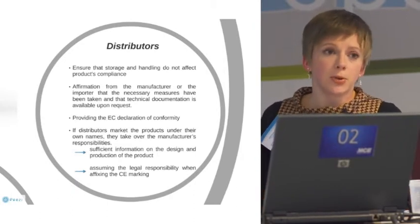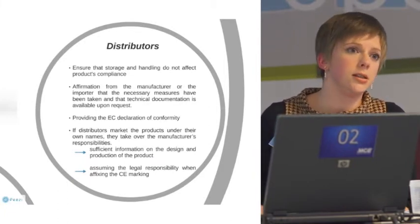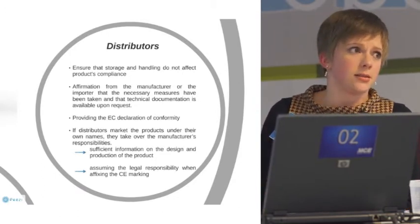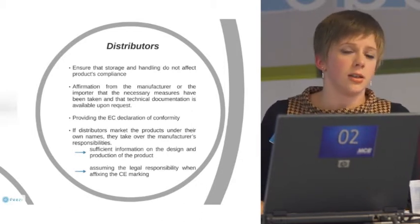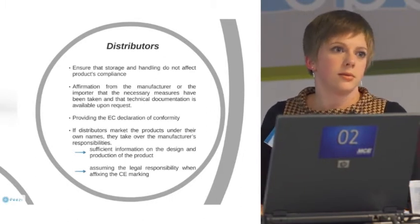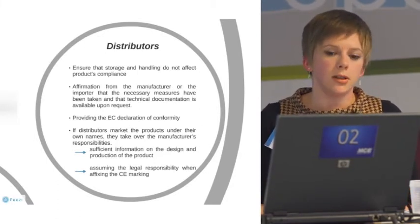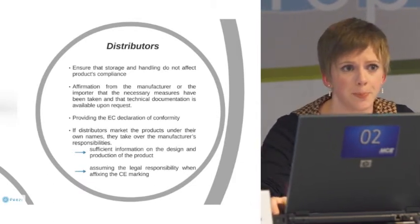And as for importers, distributors also take the responsibility when they put their own name on a product. And I see a lot of SMEs doing that and they don't know what they're doing. They just say, okay, I put my name on it and it's okay. No, it's not. You need to check first and after you can do it. Because it really can lead to big legal problems.